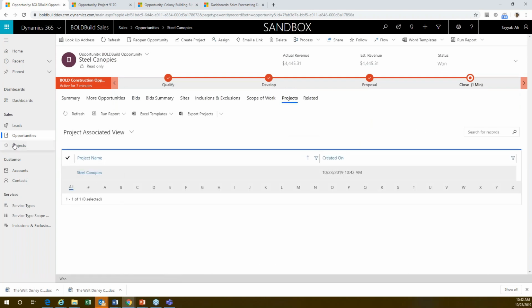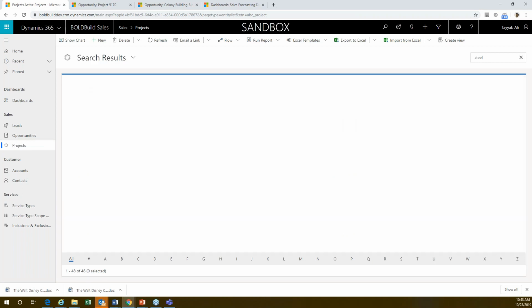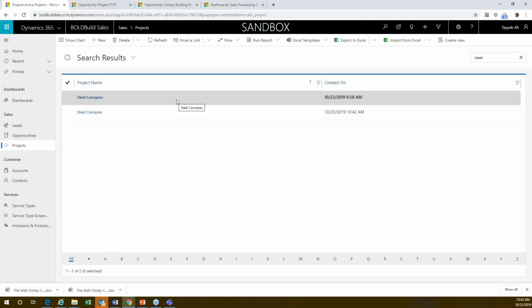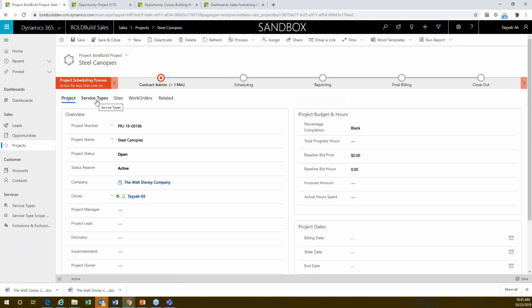Now, as a project manager, what I will do is I'll go into my project section. So I'm shifting roles now. I'll get a notification that a new project has been created for steel canopies. This is the most recent one, right? I go in here and I say, okay, this project has come in.